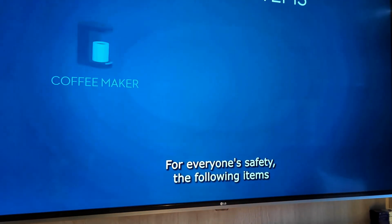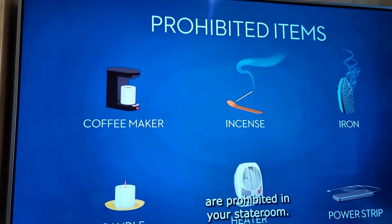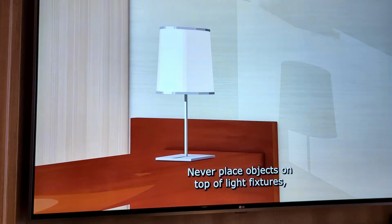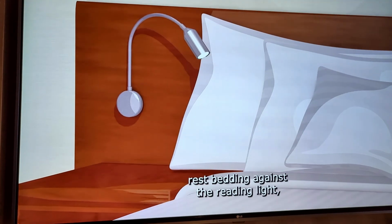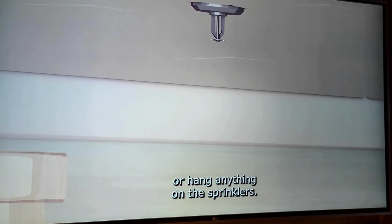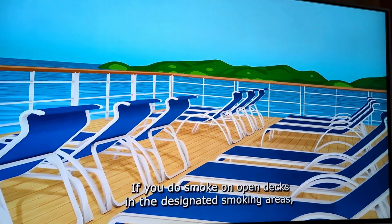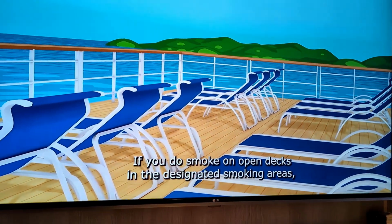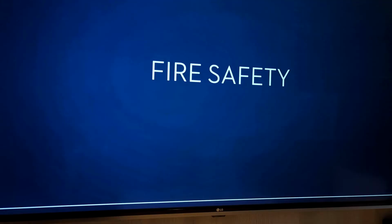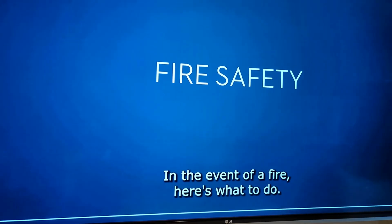For everyone's safety, the following items are prohibited in your stateroom. Never place objects on top of light fixtures. Rest bedding against a reading light or hang anything on the sprinklers. If you do smoke on open decks in the designated smoking areas, please be careful, especially when putting out your cigarette. In the event of a fire, here's what to do.